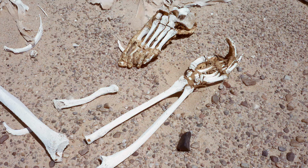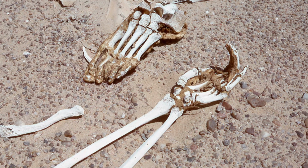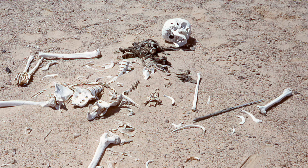On the back side it had the names of 2 German cities. So we put 2 and 2 together and figured this guy died during World War II. He was a German soldier. He's a remnant from World War II in the Desert War. That's our first thought. But interestingly enough, as we looked at the skeleton, it actually had hardened flesh on the bottoms of the feet and on the palms of the hands. Everywhere else, the flesh was gone.